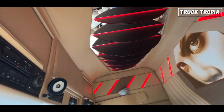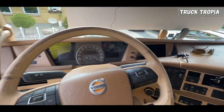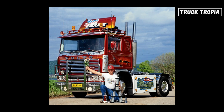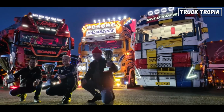Despite its stunning paintwork, the vehicle is not just for show. It will be used for regular transport operations in Henrik Goldager's transport company. Over the years, Danish hauler Henrik Goldager has commissioned several wild and unique trucks, earning numerous awards across Europe.